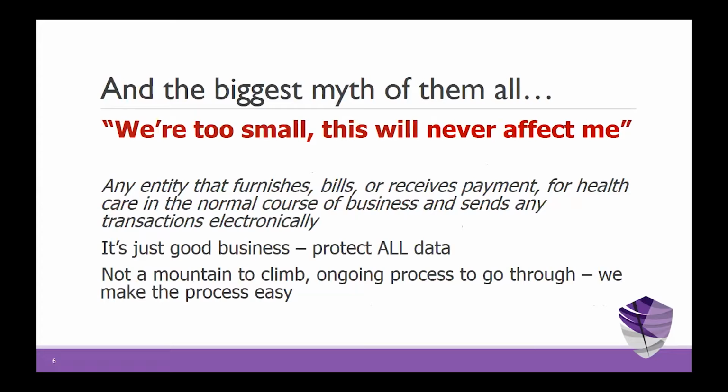And here, this is an interesting one, the biggest myth of them all. We're too small. This will never affect me. I did some research, and we're going to have some statistics after this, but I just found one this morning. A one-person physical therapy location out in Los Angeles was fined $25,000 by OCR. That's the Office for Civil Rights. That's a division of Health and Human Services.